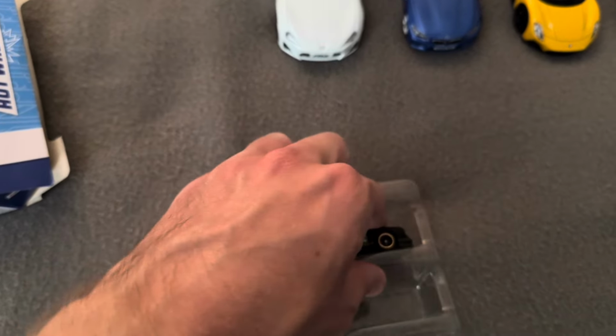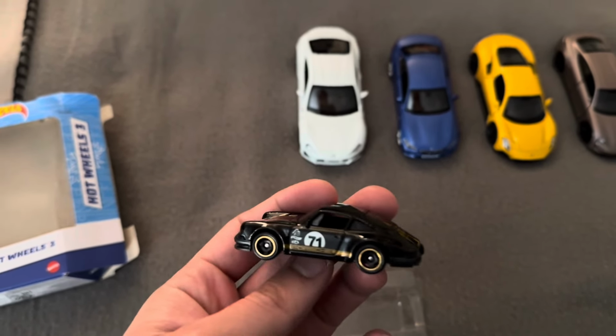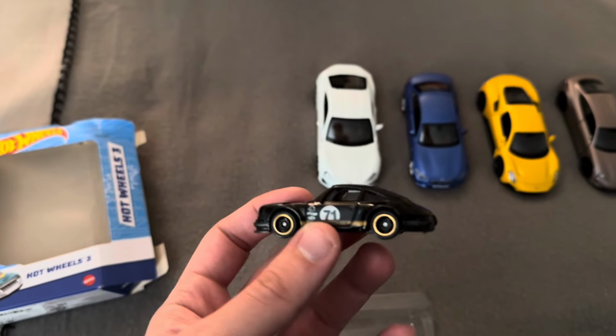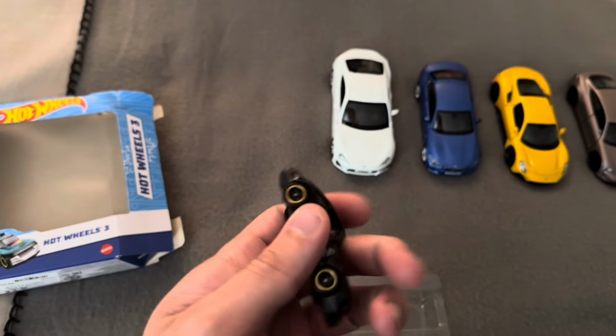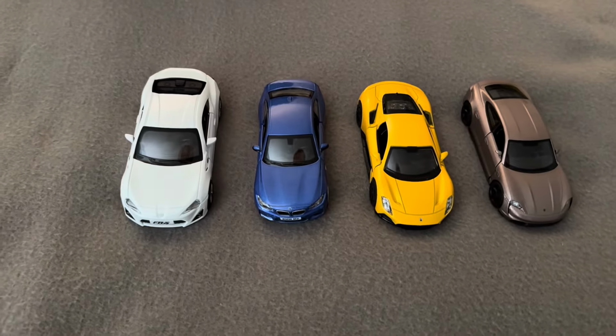Up next, we have this Porsche 911. I think it's from 1971. 1971 Porsche 911, with this really awesome racing deco on there with that black paint scheme and the gold trimmed wheels. That looks really nice. It does say the number 71 on the sides. Wow, that's really cool. I have another version of that casting in white. Cool trio of cars there.